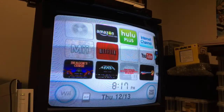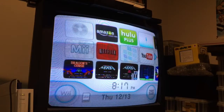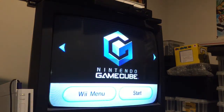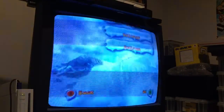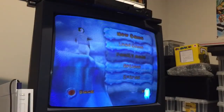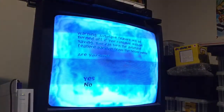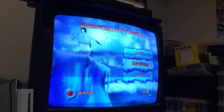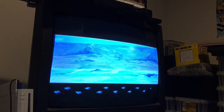Alright, the $25 challenge continues as we now test out the GameCube games. Get that hand on there. Start it up. Because once you start it up, it'll never stop. Never, never, never, never. Happy feet. Press start. New game. Yeah, there's no memory card. So continue without saving, please. Are you sure? Yes. I'm absolutely sure. Easy. We just want to make sure it works here.